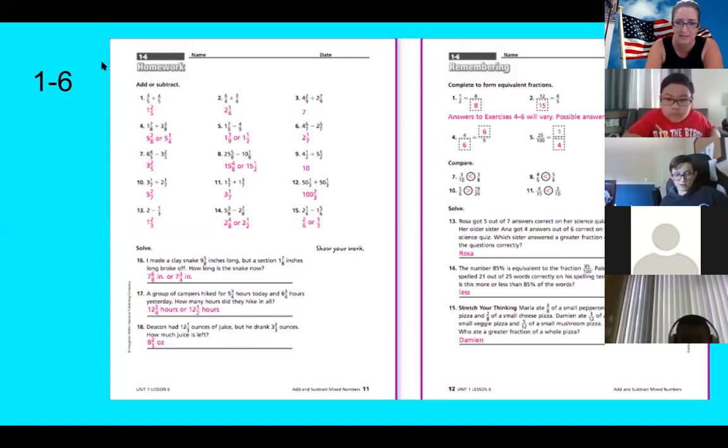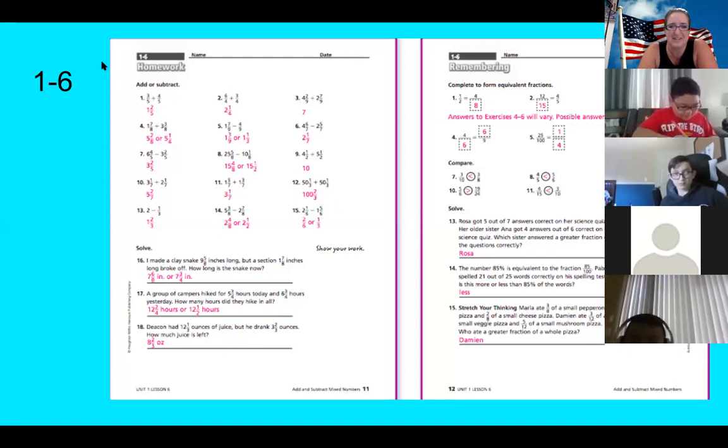Oh, come on, iPad, go faster. #13 is Rosa. 14 is less. And 15 is Damien. Oh, Sean's happy. He got them all. Any questions on any of those, guys?